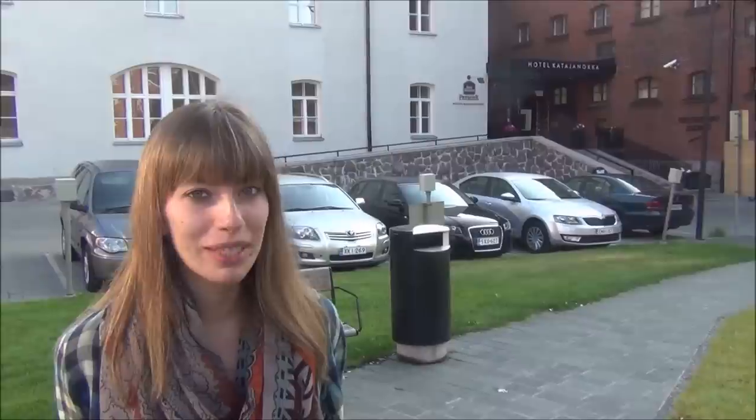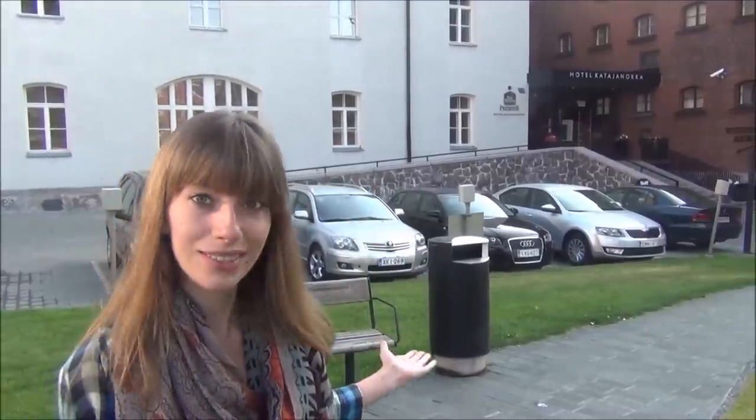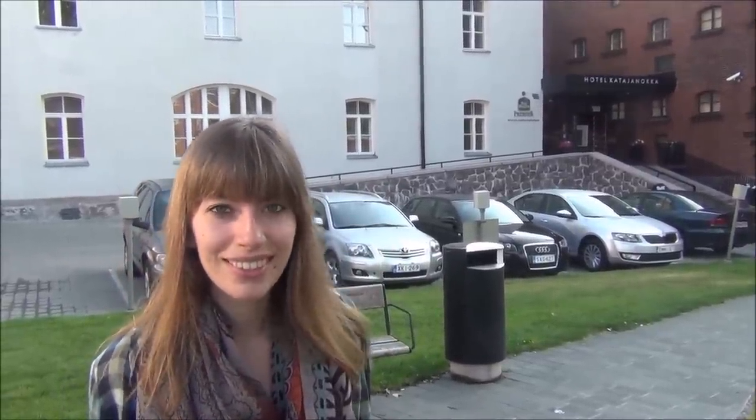Looking for unique places to stay in Helsinki, we ended up stumbling upon an article about a prison hotel in the city. So that is where we are today. We're gonna give you a tour of the place.